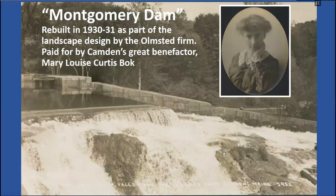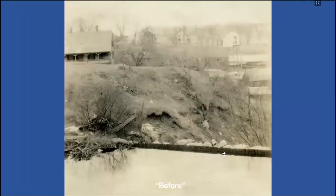So in 1930 and '31, she hired the most famous landscape firm in the country, the Olmsted firm, to design Harbor Park and the waterfront here. So this is what it looked like before the Olmsteds got to it. This is the mill pond. We're looking over the lip of the dam. It was pretty rough.